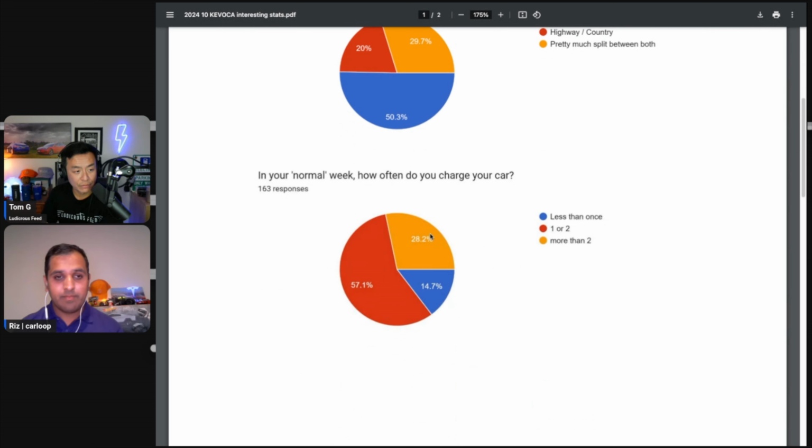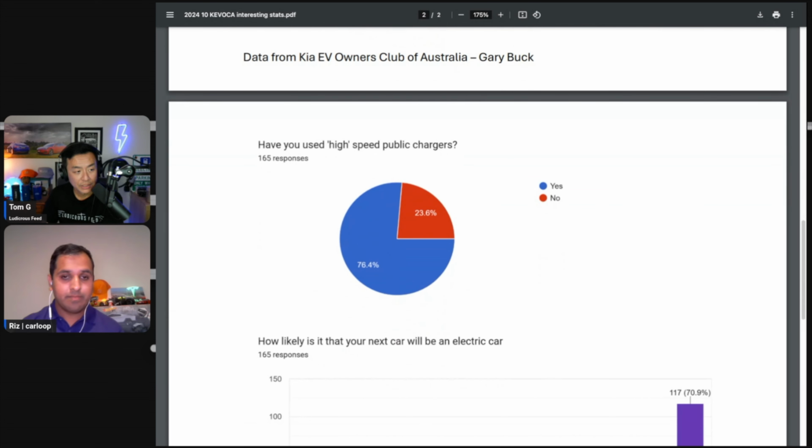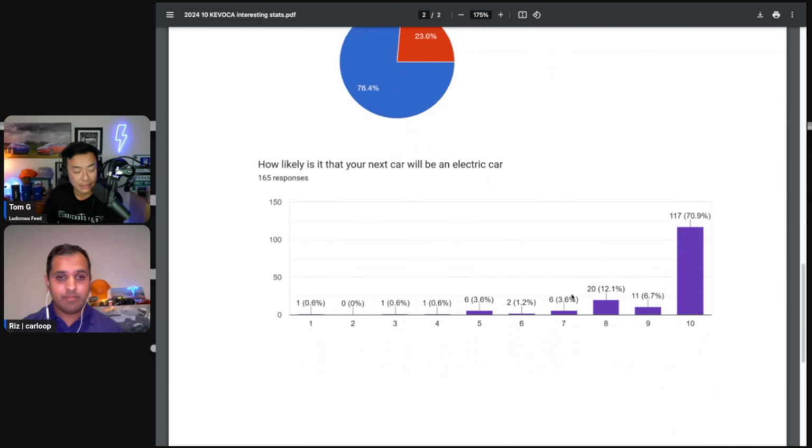In your normal week, how often do you charge your car? Most people say once or twice a week. I'm the same. I charge once or twice a week with my big 82 kilowatt hour battery in my BYD Seal. Have you used high speed public chargers? Most people have. And how likely is it that your next car will be an electric vehicle?